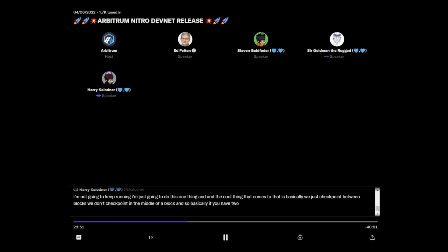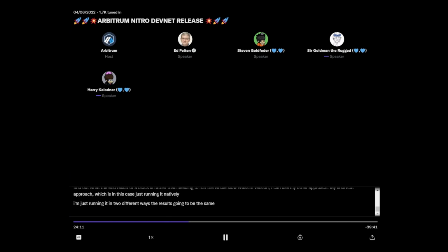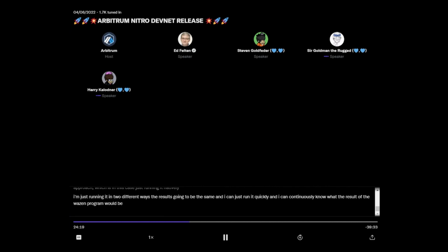And so if you have two programs that are equivalent, if I can in some quick way find out what the end result of a block is, rather than needing to run the whole slow WASM version, I can use my shortcut approach, which in this case is just running it natively. It's the same program. I'm just running it in two different ways. The result's going to be the same, and I can just run it quickly. And I can continuously know what the result of the WASM program would be without actually running it.